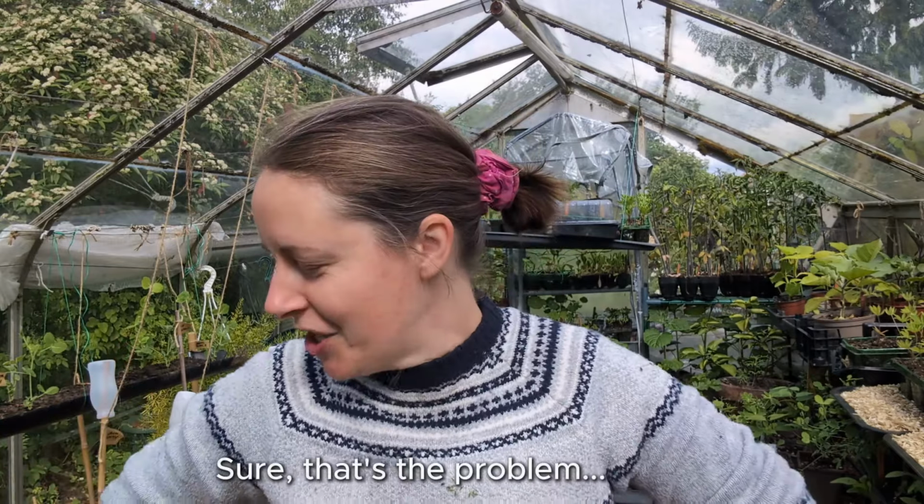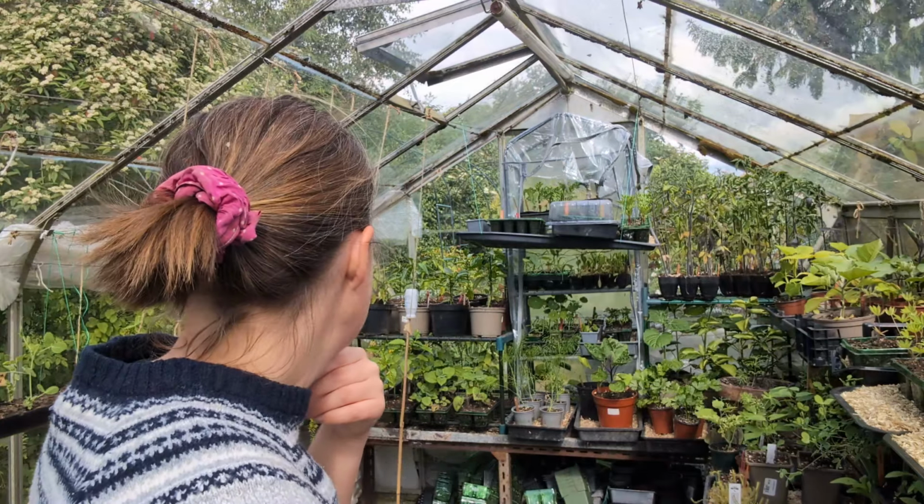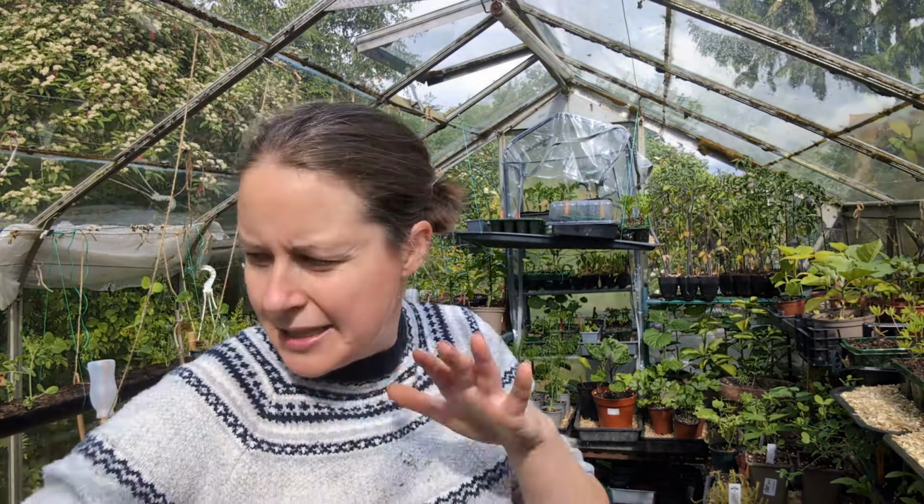Well, last week we had ineffective strumming. We now seem to have ineffective drilling. So I've just put the drill on to charge. It's obviously running out of charge, so I can't do that just yet. Maybe I'll pop the chilies on then. Let's do the chilies in the smaller tubs that already have holes in.